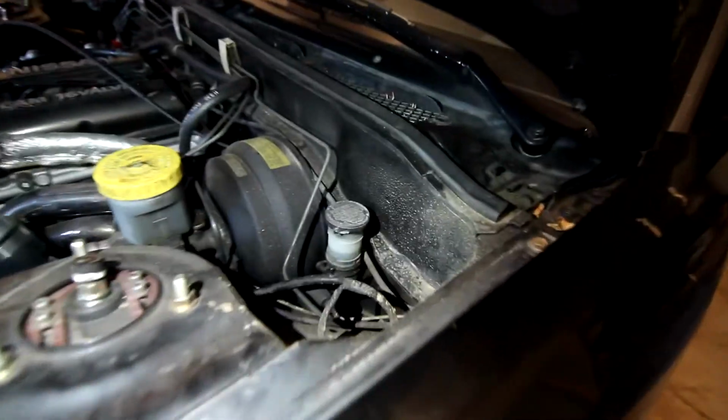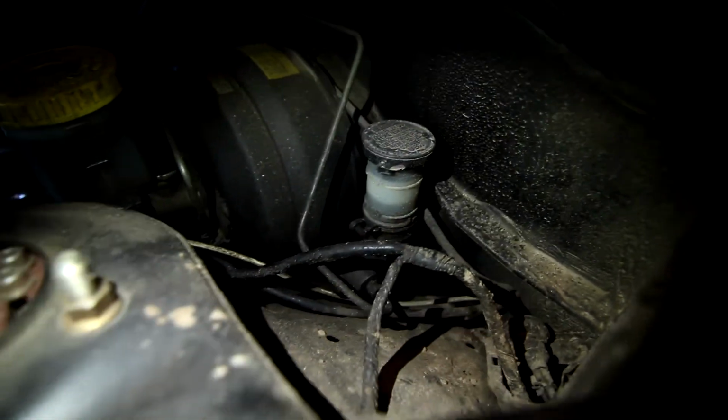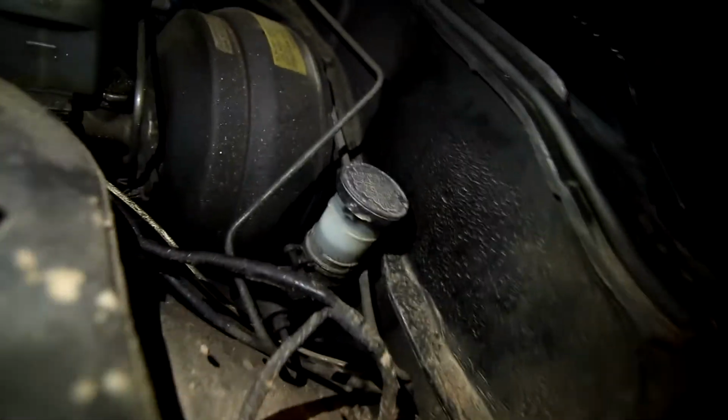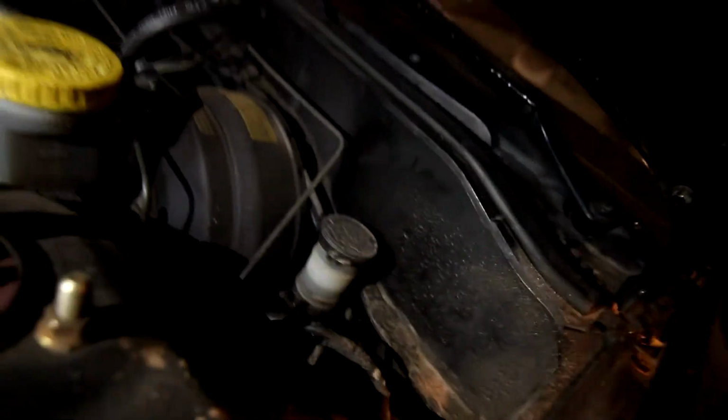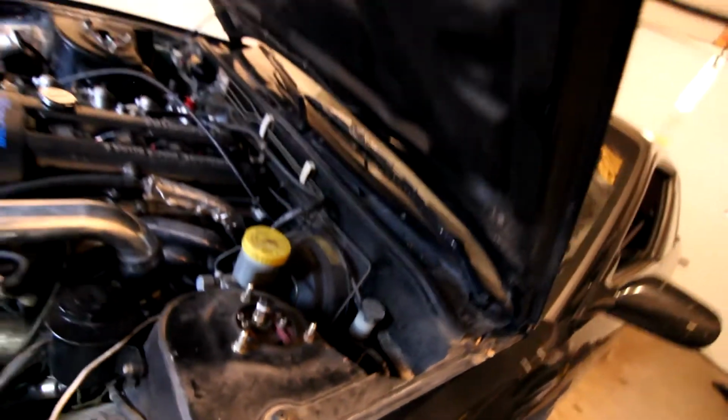That's okay. This is the old cylinder. You can see the fluid levels getting pretty low, but the bolts are gonna be kind of a pain in the ass to get at. So that's awesome. And my engine bay is dirty as hell.